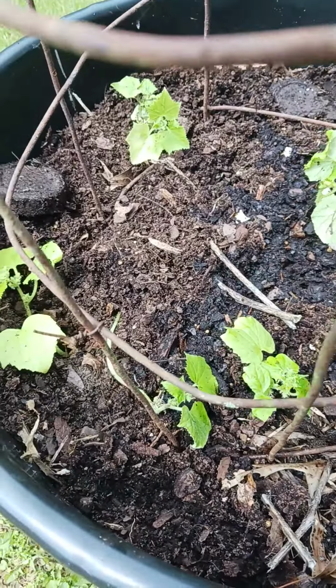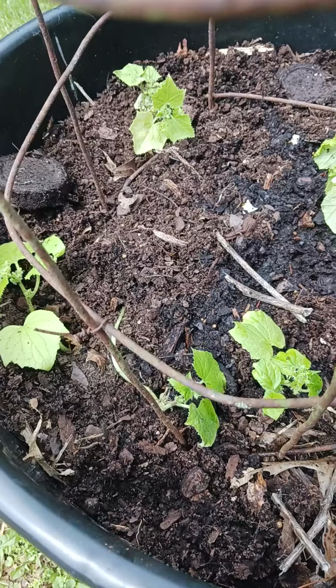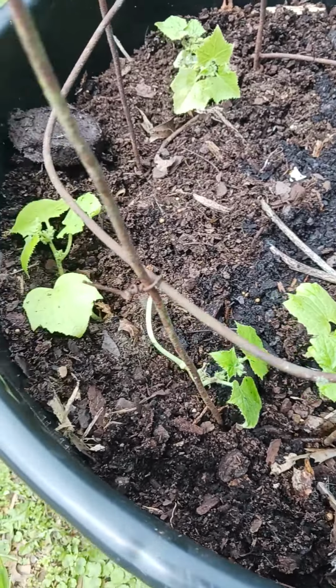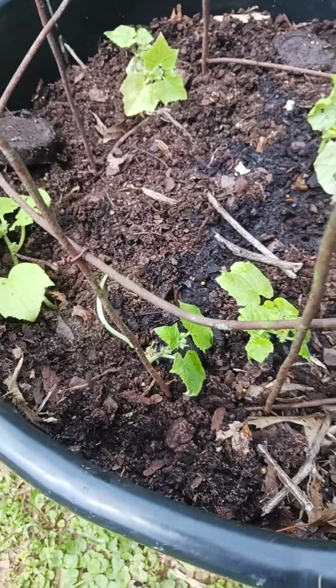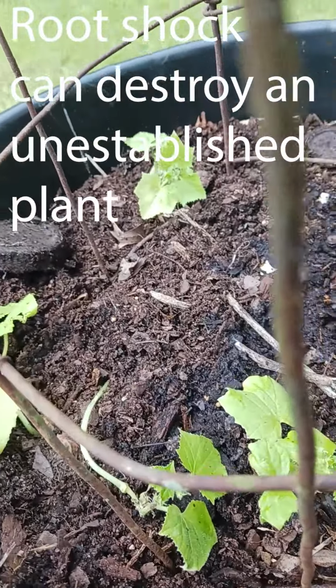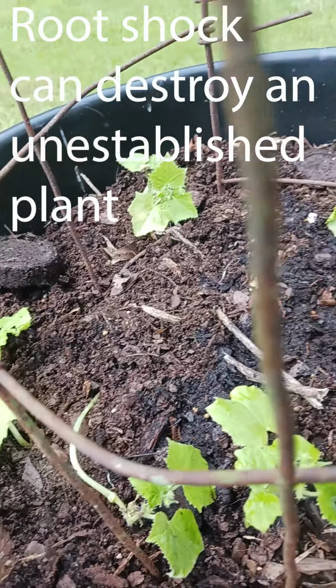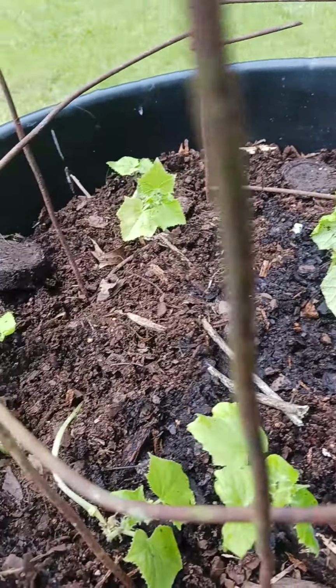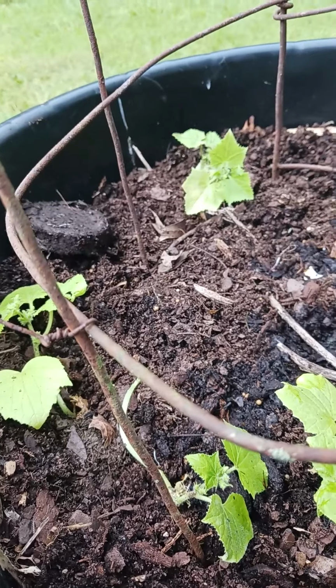They got their first initial watering, the same temperature as the air, because you don't want to give them the hose water right out of the ground, because you know that stuff is a lot cooler than what it is today. It's like 85. They got a little bit of compost tea just to help them get along, and they're all set to go.